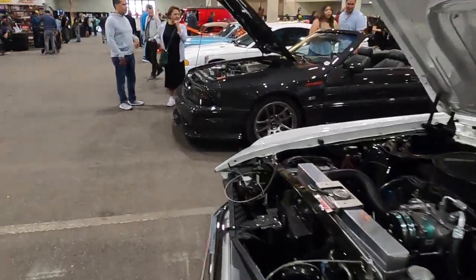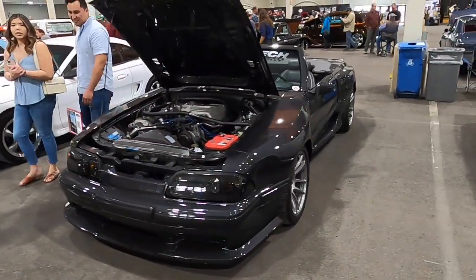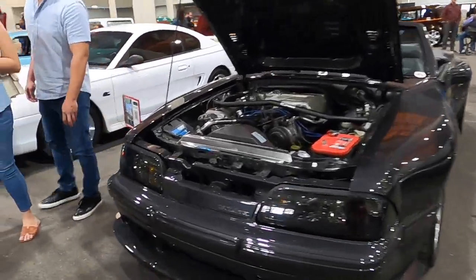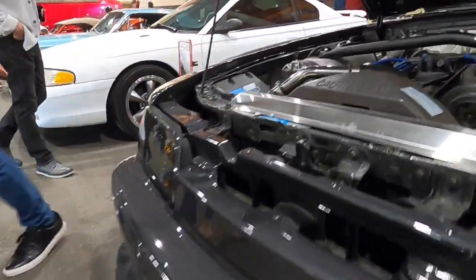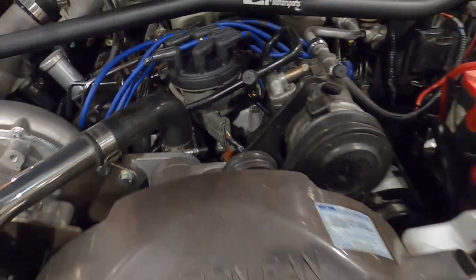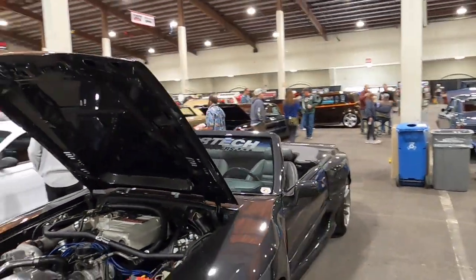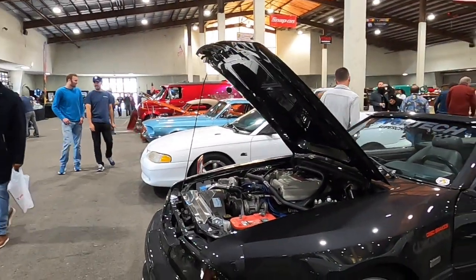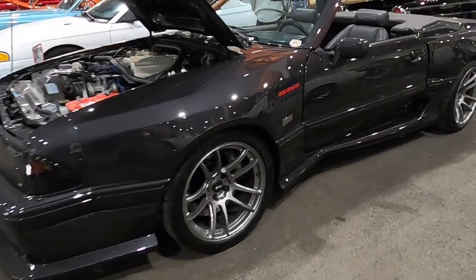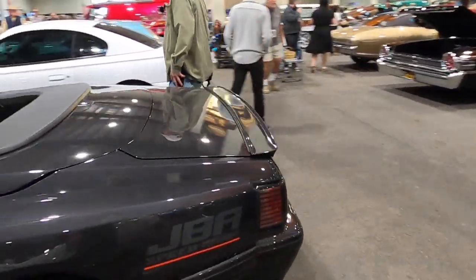We got this really amazing wide body Fox body Mustang, all dolled up, looking pretty sweet. Spending a lot of time on the distributors of these Fox bodies because I'm curious why theirs seem to be a lot more reliable than ours. They all seem to be running the stock hardware like we are. A lot of them are.